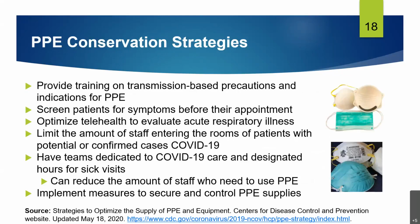And so, over the last several months, we've seen shortages in many different supply of PPE items. And if there is a subsequent wave, we expect similar strain to occur again. So, we still would recommend PPE conservation strategies to be in place.